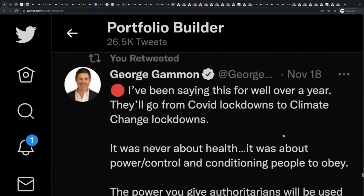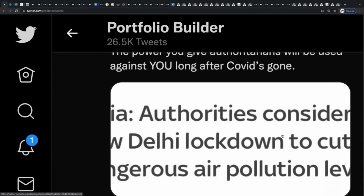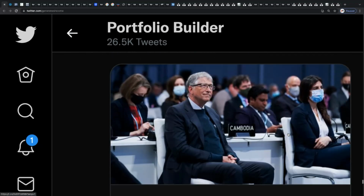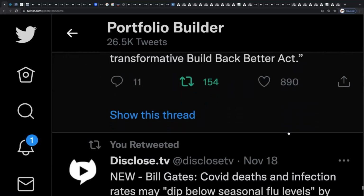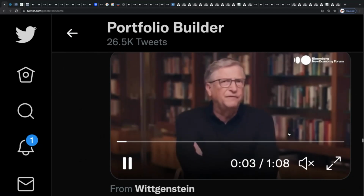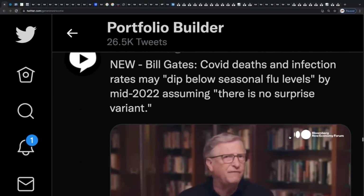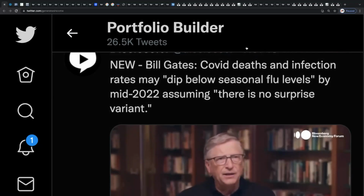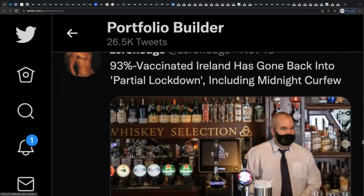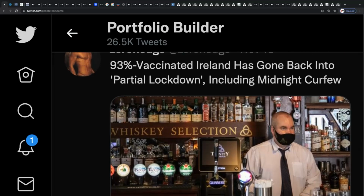Now they're starting to talk about lockdowns for climate change. We're seeing Powell criticized by the Senate for not being a climate activist. Good old Bill Gates donated $320 million to media. He can have his little speeches here and there. Again, he's pivoting for sure. Here he says dip below seasonal flu levels by mid-22. Ireland back into lockdown with 93% taking the medicine.